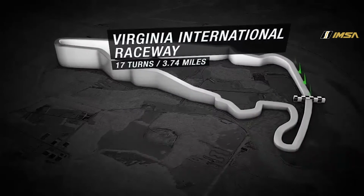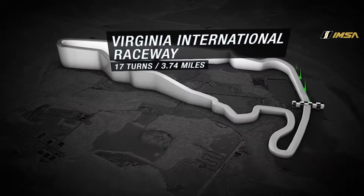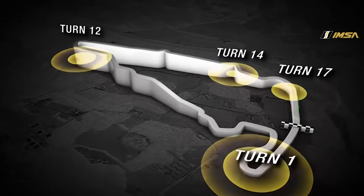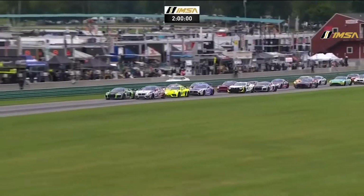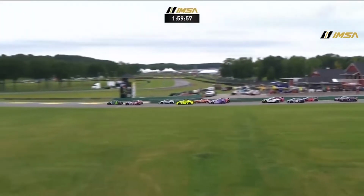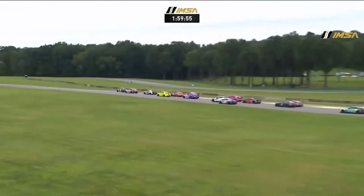VIR, home of this weekend's race in the IMSA Michelin Pilot Challenge. Plenty of passing opportunities, turns 1, 12, 14, and 17, all spots to watch out for. The green flag flies and 2 hours of racing gets underway beneath threatening skies here in Virginia.